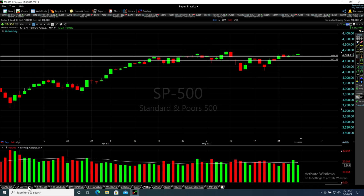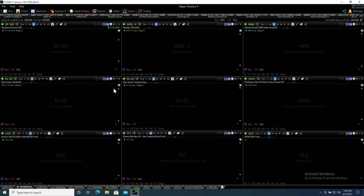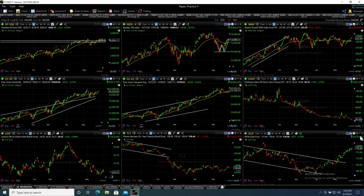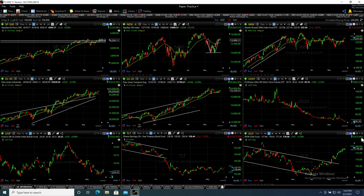So if we look at our workspace, it sort of backs up what I was saying before, the fact that the overall market is just flat as a pancake, pretty much. Not a lot going on. Gold continuing to move higher. Still liking gold, in particular the gold miners. I still like silver from here. And we have various positions set up that are doing very well at the moment.